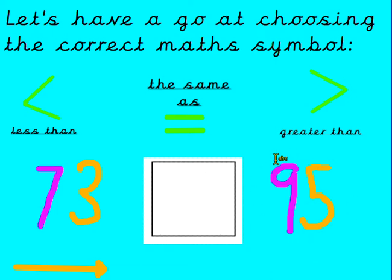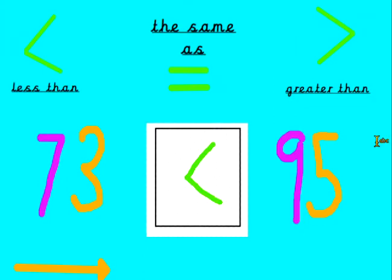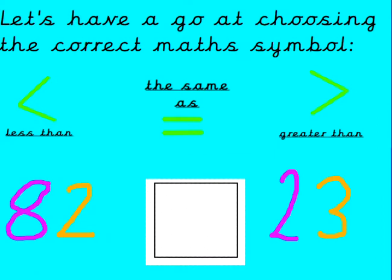That's it. 95 is the biggest number and Charlie Croc only eats the biggest number. So his mouth needs to be facing the biggest number. So we would use less than. Okay, less than. So this says 73 is less than 95. Well done.